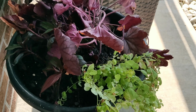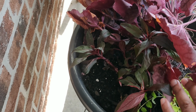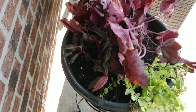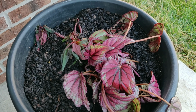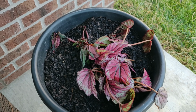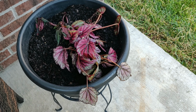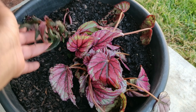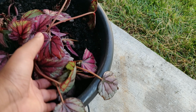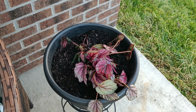I have some creeping jenny, and then this is another clearance plant I got from Lowe's. This is an impatiens. I think this one is pink. And then I have a Rex begonia planted in here and some impatiens, and I want to go back and get some filler, maybe some creeping jenny or something to drape over the side. But this is something I literally just planted today, and I picked these up on clearance from Lowe's, and they were all super wilted. So hopefully I can get these to come back to life. I'll give y'all an update in my next outdoor tour.